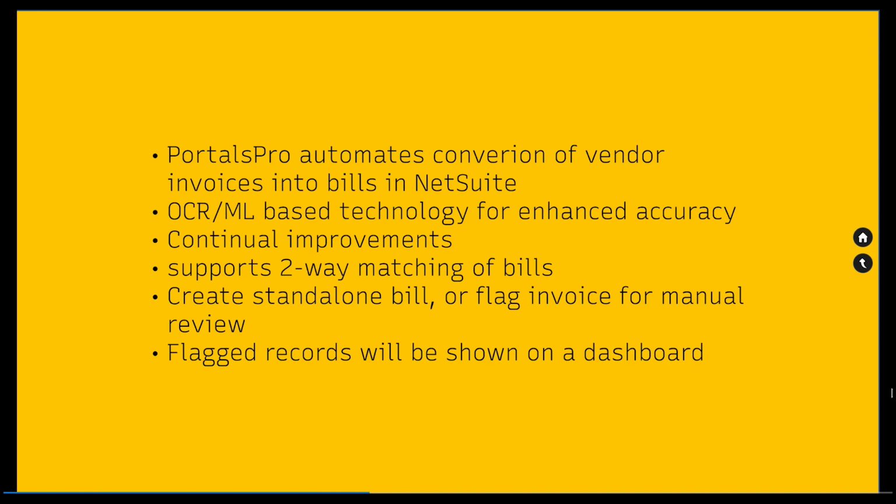The automation is achieved through our powerful OCR ML based technology, which can achieve great accuracy. The human in the loop aspect of it makes sure there is continuous improvement in accuracy and also that the system will be able to process a wide range of invoice formats.